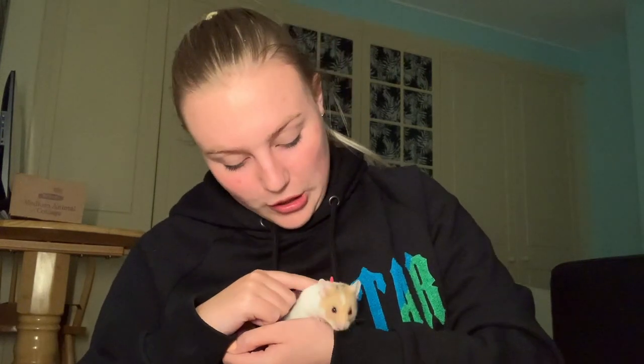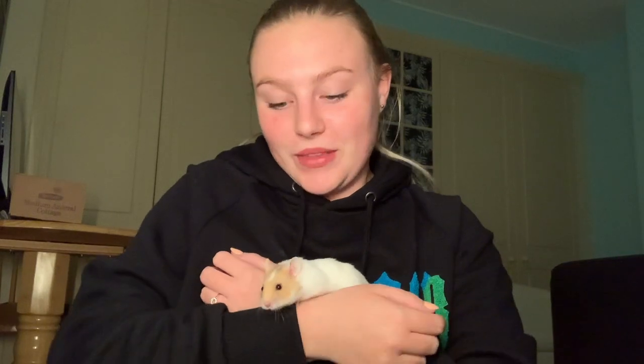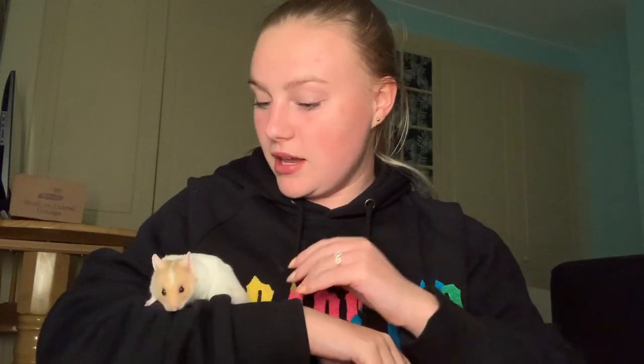like the gadget or like the gremlin, who, if you look Gizmo up online, it'll come up with the gremlin. And he looks just like the gremlin. He has the white body, the brown face, and the big ears. And he is absolutely gorgeous. He's the same breed as Waffle was. So he's a Syrian hamster, but obviously with different markings.